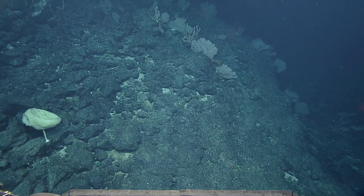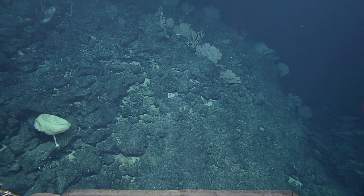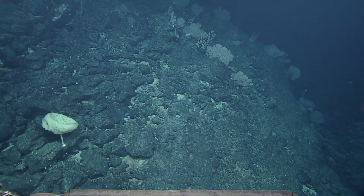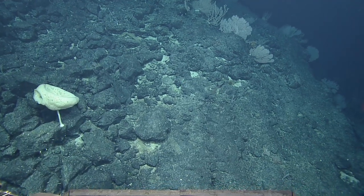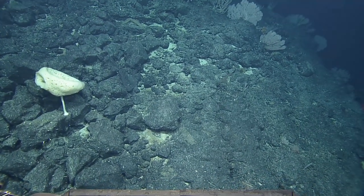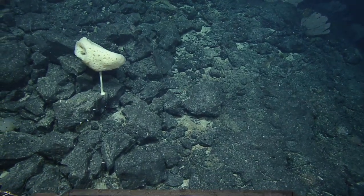Would it be possible to get a look at this sponge as well? It looks like we're getting into an area with a little bit different diversity than what we were seeing. Polosoma, maybe? Oh, that's what I was thinking.